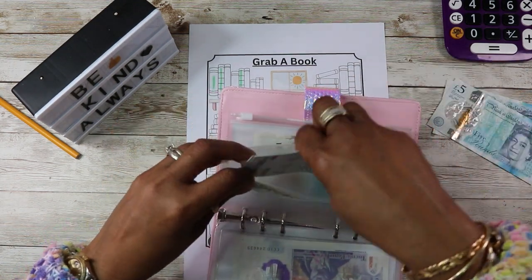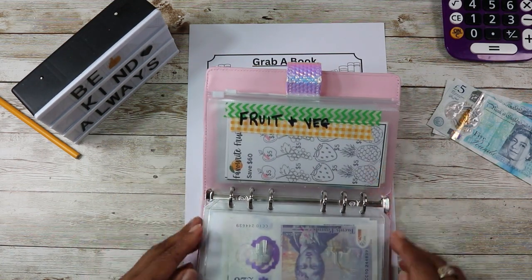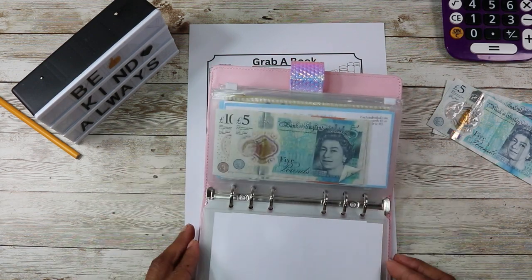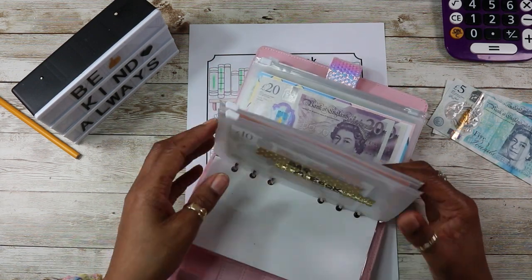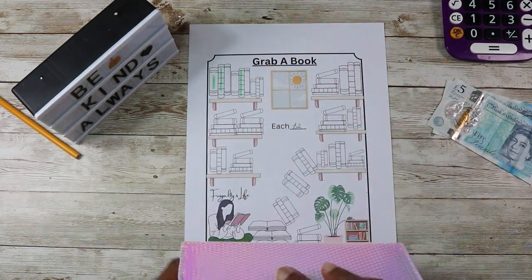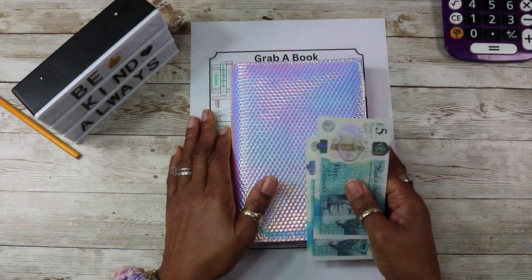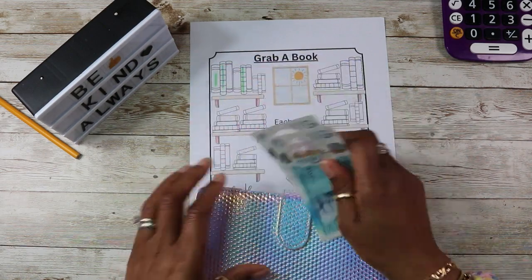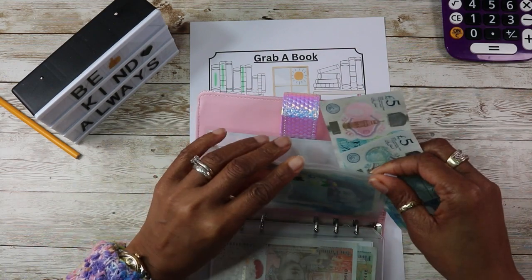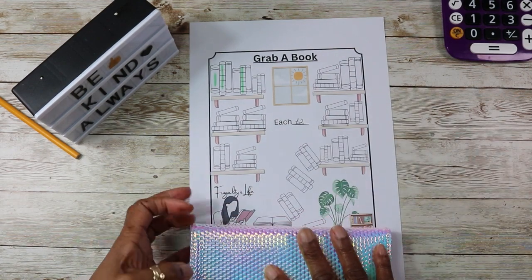And I'm making good use of my washi tapes as well. I've been labeling up all the wallets with washi tape, as you can see, because I just have so much, I just thought I'd use them up. Right, and we have £10 rollover. That's exciting. Very exciting. And that is that for another week.